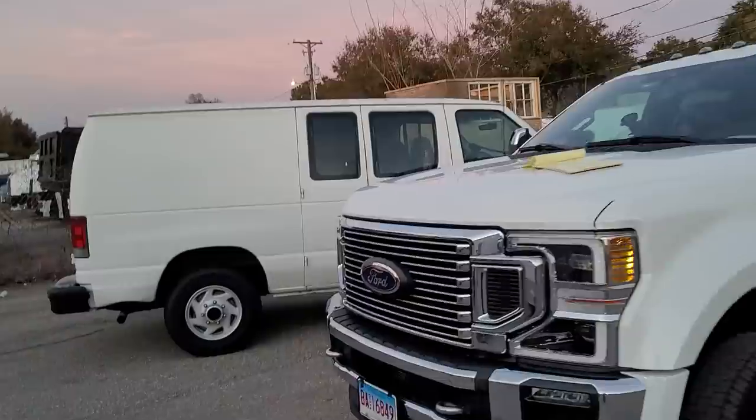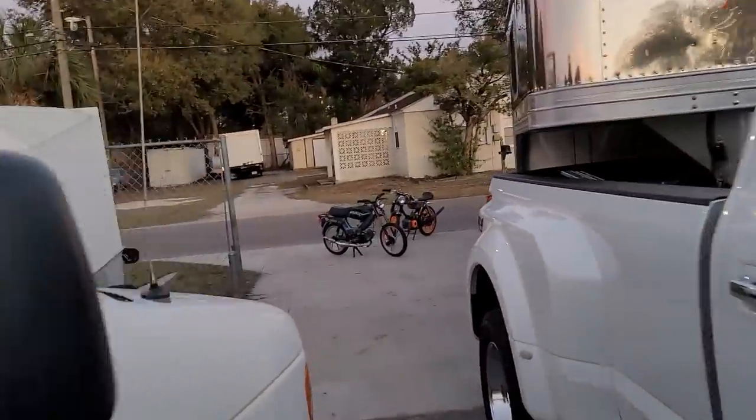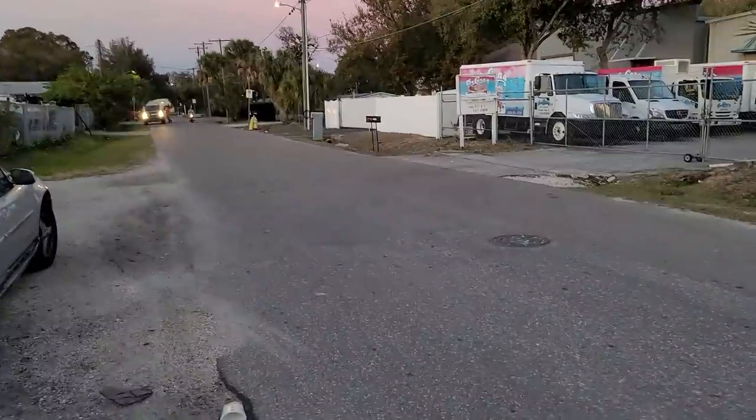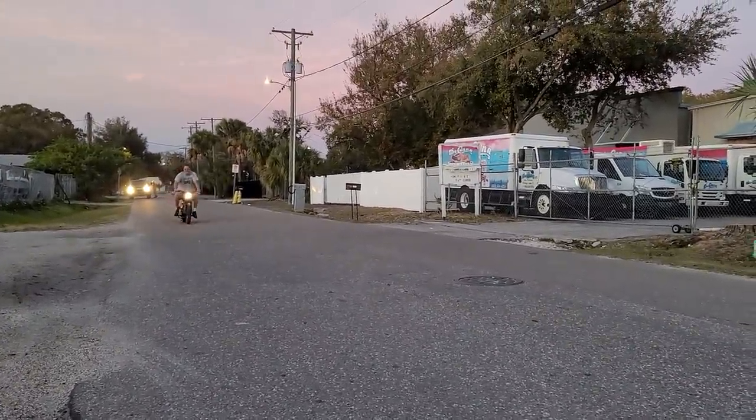I thought he was going to T-bone my truck, man. He's going to send it. Hey, maybe we can upgrade to the Chariot trailer. It's like 260 pounds and that thing rips it with him on it. Let's see if we can get him. This thing's ripping.